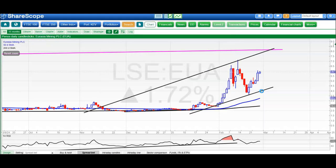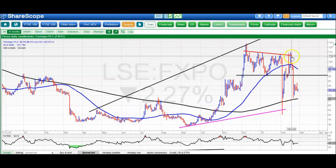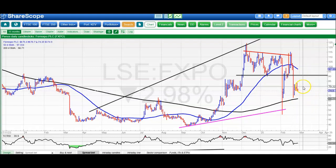Moving along to Ferrexpo, and here, rug pulls, well, 2 rug pulls. It was amazing we had 2 rug pulls. We had a rug pull, a bull trap, and then another rug pull. So not the friendliest place to be at the moment, this situation. Resistance coming in the low 80s, which is slightly concerning given that that's below the old support near 90 pence.